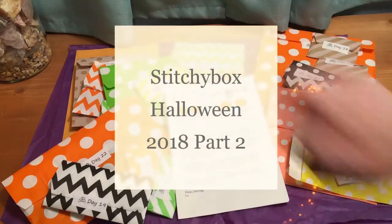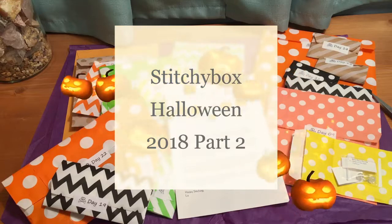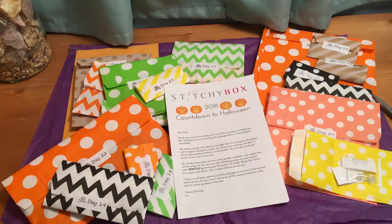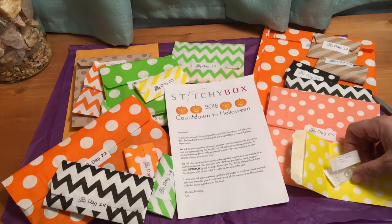And welcome to part 2 of the Stitchybox 2018 Halloween Countdown box. Part 1 had up to number 7 in it. This box goes from 8 to 31. This is my 4th time starting this video, so I've already opened one bag, which happened to be the glow-in-the-dark glass rounds, which are pretty cool.